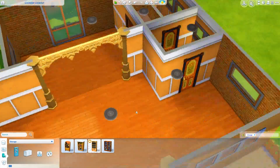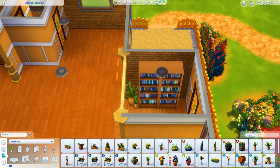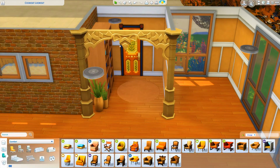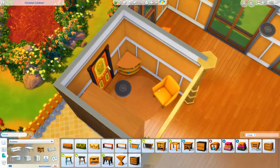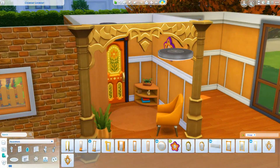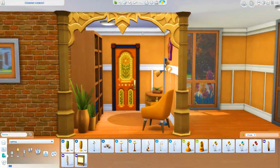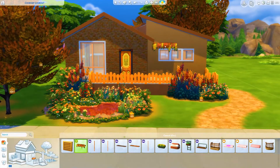There's a few things in this build that, basically what I'm trying to say is I use a lot of plants, which isn't uncommon for me. I always use a lot of plants, but this is taking it to the next level, and it's mostly because I was running out of things to decorate with. There's only so many times you can put an orange armchair and a little side table or a lamp next to it in the house. So I think making the house smaller rather than larger is the key to success with this challenge.